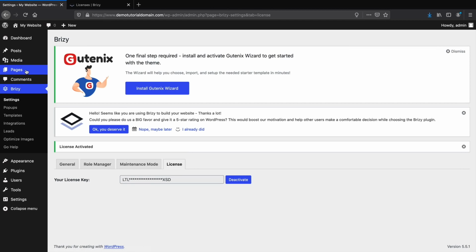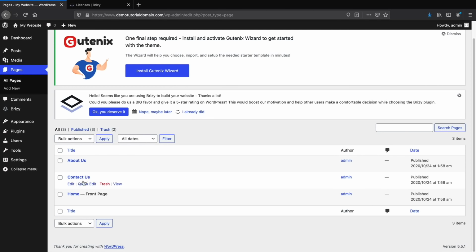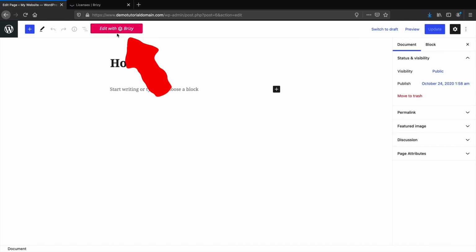So under the Pages, we'll click on Pages, and here are our pages, and just go ahead and click on your homepage. And now you see we have this Edit with Brizy right here. So we can click on Edit with Brizy. Okay, so I think we are all ready to go.